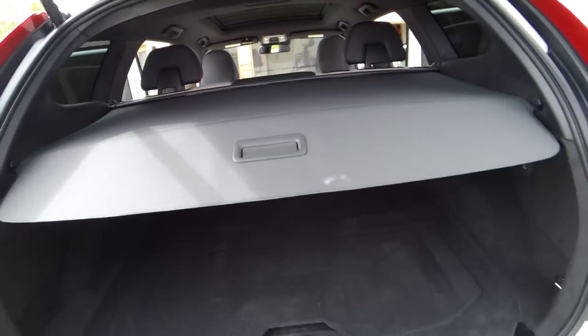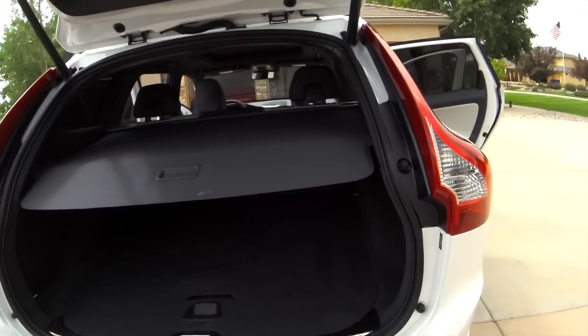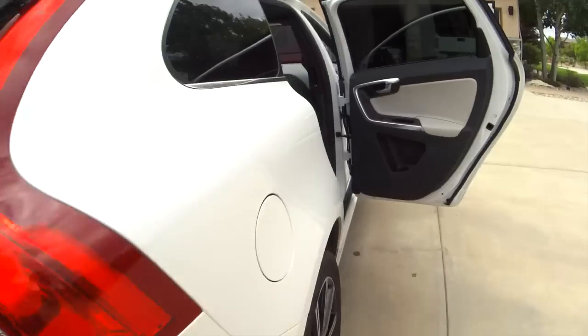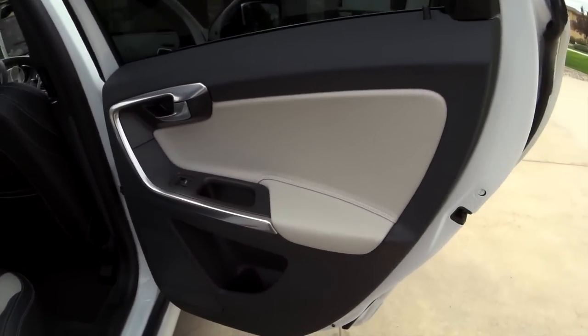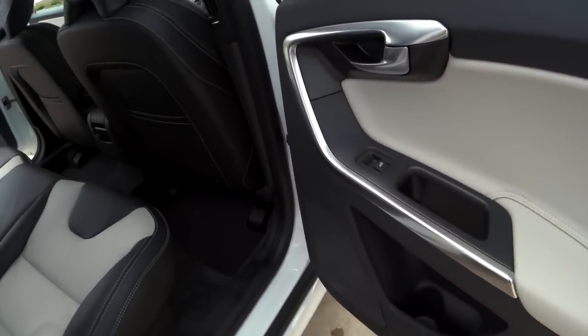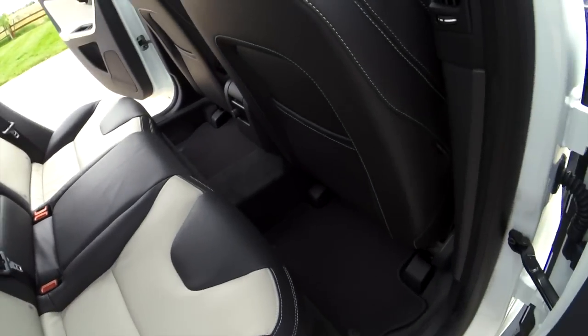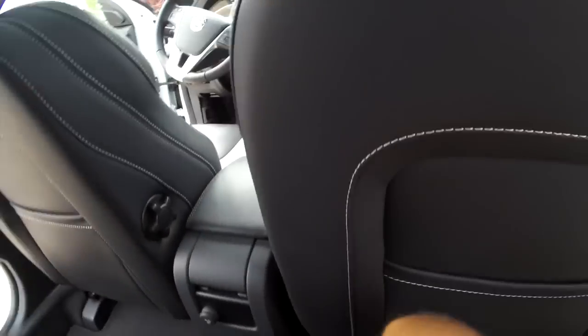They've done well. And of course, as you all know, Volvo is one of the safest cars made. They pride themselves on that. But we'll walk around, and one thing I really like about this car is the two-tone interior. It really is stylish. It makes it look really, really nice. But as I go and sit in the back seat, there's plenty of leg room.